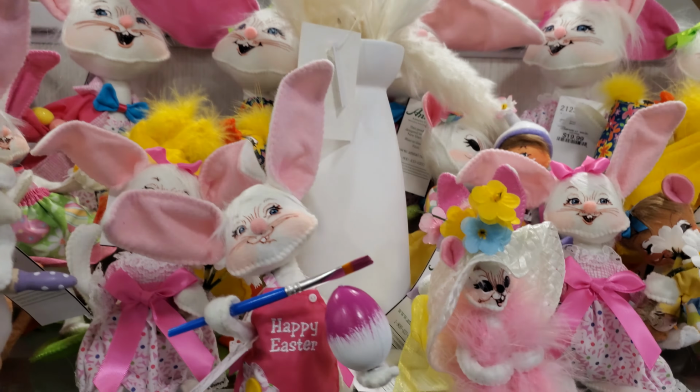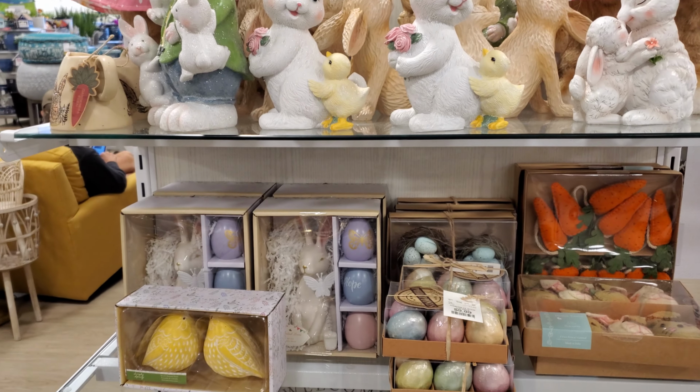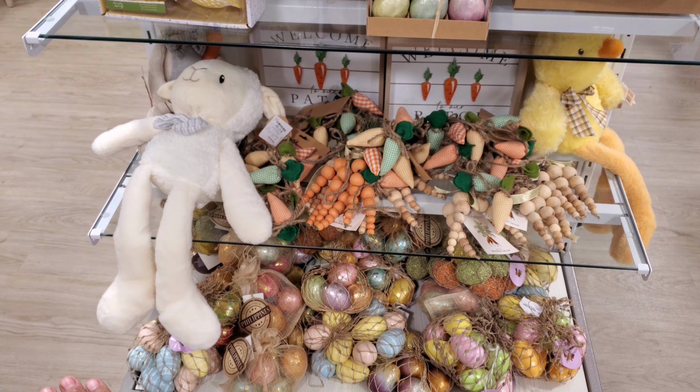I mean, if you're not a fan of gnomes, I totally get it. But I kind of like the ones that are really different. And I'm not a gnomey person. They're wearing little carrot hats. How funny. And then there's one, if I could get to it, there's one that says like welcome on it. That dad again. Then eggs and then more decor.